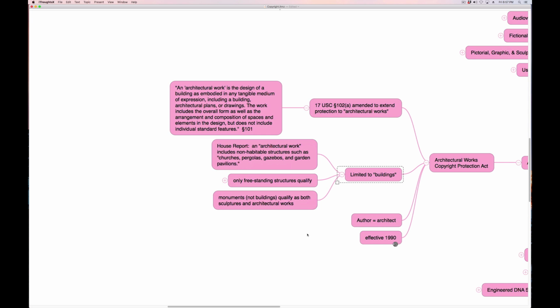run the gauntlet of the conceptual separability test in order to be protected. To be sure, like all types of copyrighted work, a piece of architecture must be original to be protectable, but as we've seen, the standard for originality is very lenient. Here's an example of a building design that would clearly pass muster.